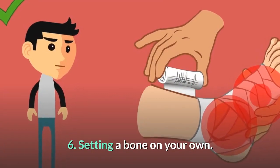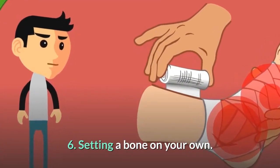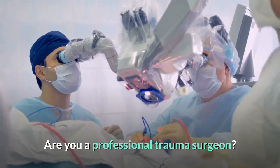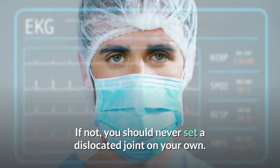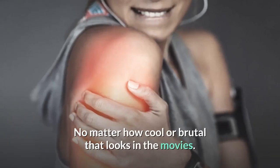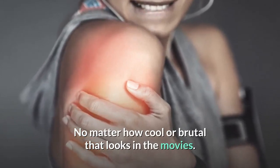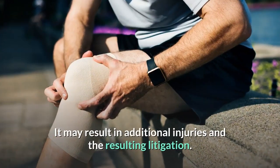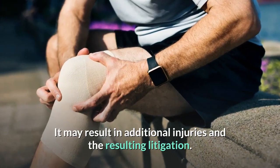Number 6, setting a bone on your own. Are you a professional trauma surgeon? If not, you should never set a dislocated joint on your own, no matter how cool or brutal that looks in the movies. It may result in additional injuries and the resulting litigation.